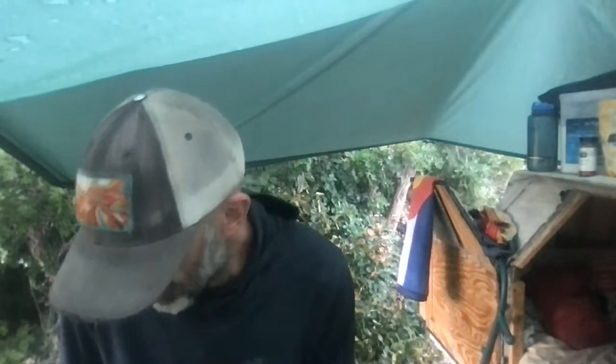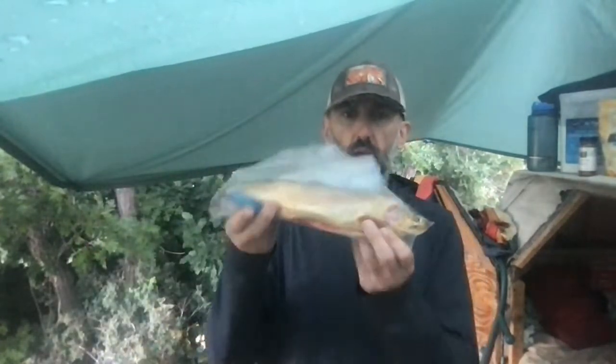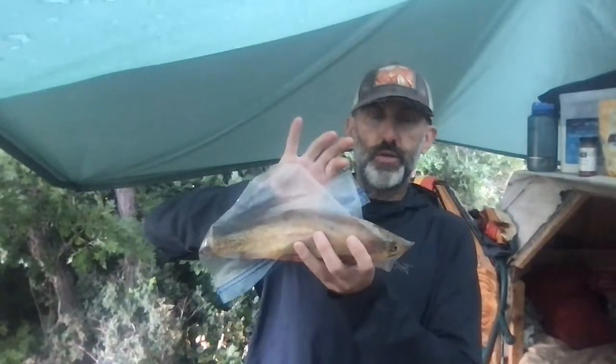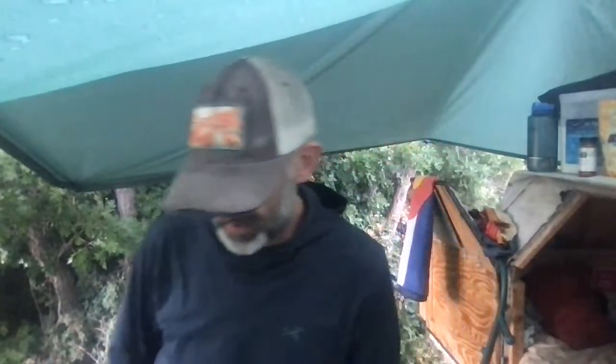So this one's only a 14-incher. Imagine 4 more inches on there and a lot more girth. That was the size of fish I was catching out there, but I didn't get any of those on film. I did get a couple more on film that are pretty fat, though, which is nice. This is the only one that I harvested. The rest of them were just catch and release.